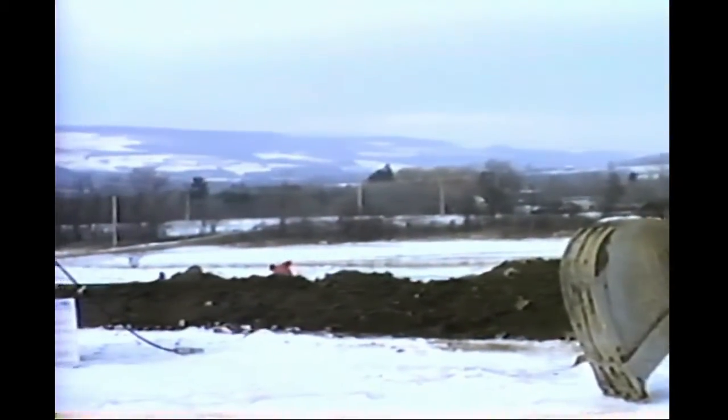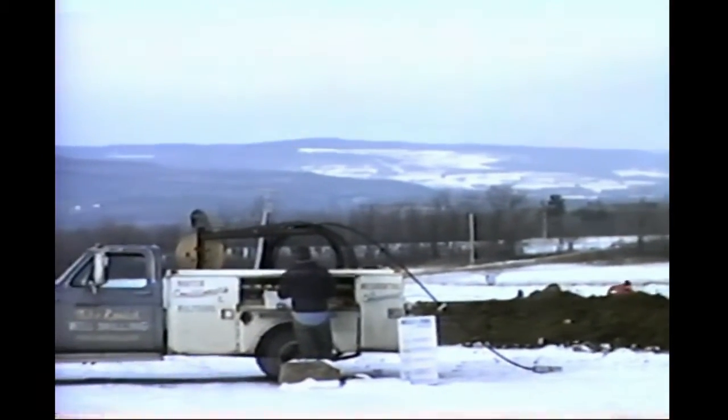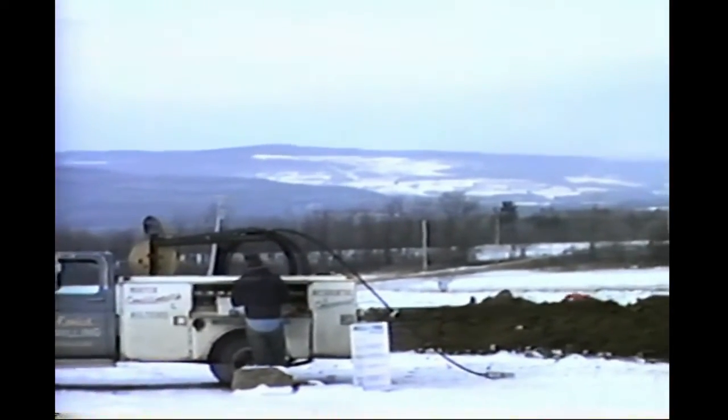Beautiful view from up here. By tomorrow night, I hope I can't see that mountain from here. I hope the house is going to be in the way.